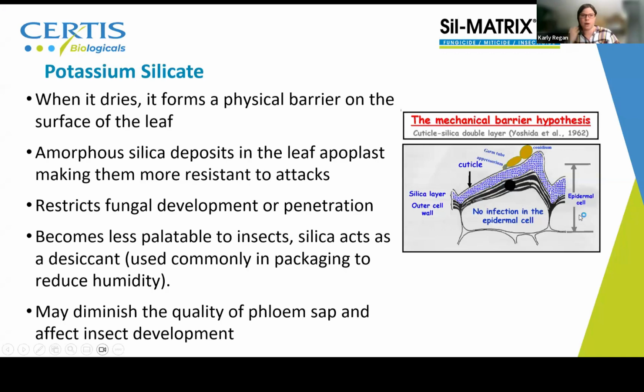And so what this does is when it dries on the leaf surface after application, it's essentially creating a physical barrier on the surface of the leaf through that silica that's being deposited. So this can help strengthen leaf surfaces and make it more resistant to attacks from diseases and from insect and mite pests. It also restricts fungal disease development. It makes it harder for fungal diseases to penetrate into the leaf surface. It also tends to make foliage less palatable to insects. But when it comes in contact with insects and mites on the surface and with fungal diseases, it also works as a desiccant. So it's essentially drying those pathogens and pests out, so killing them off that way.